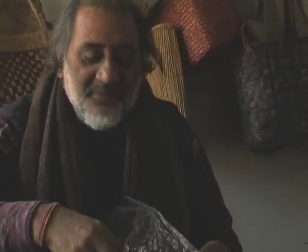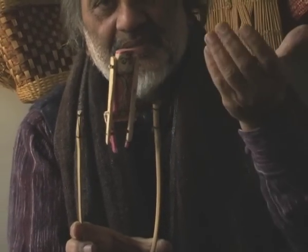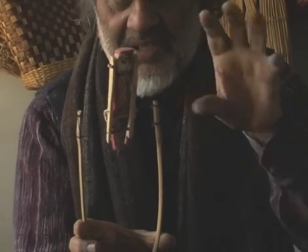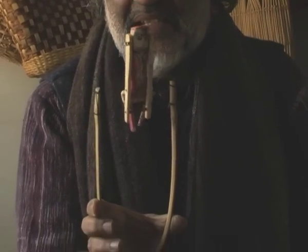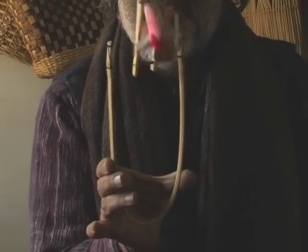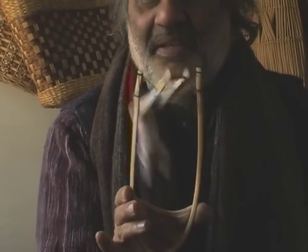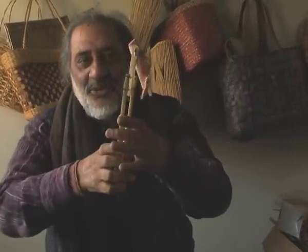I also want to show one toy which is my very favorite toy. This is shola pith, which is a soft reed grown in the marshy lands. And of course this is bamboo. This is the toy we gave to children in urban areas. They broke it in 5 minutes, because the way we handle things normally is very aggressive. So most children took it and it collapsed.